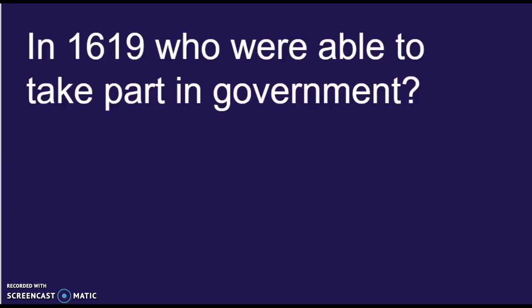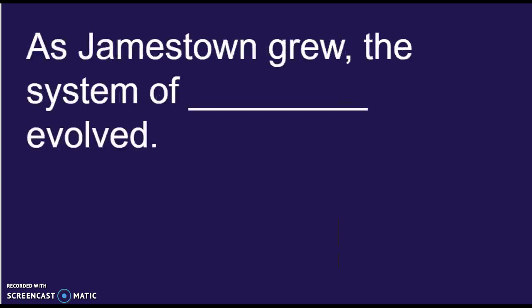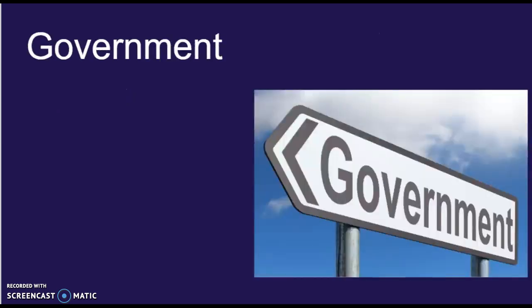In 1619, who were able to take part in government? Only certain free men had a right to take part. Women were not allowed to take part, or people who were indentured servants or slaves. As Jamestown grew, the system of blank evolved. The answer is government.